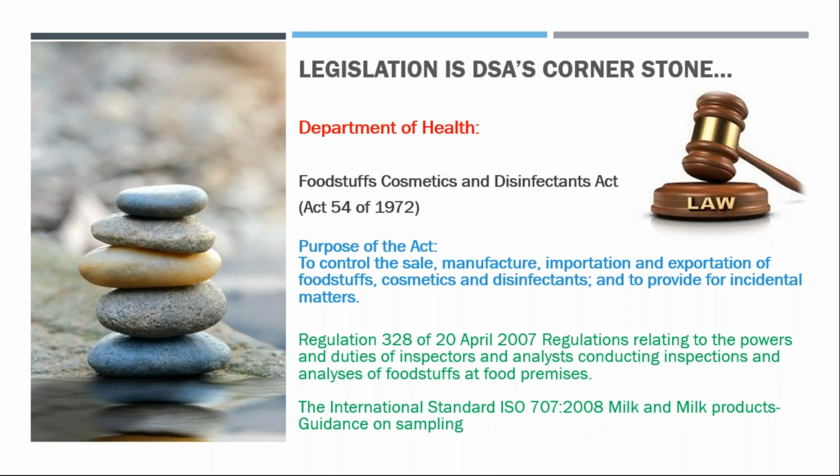Legislation is DSA's cornerstone. Not only do we ensure that milk and dairy products comply with the applicable regulations, but we also make sure that when we sample, it is according to legislation. In this webinar, the focus will be on the Department of Health's Foodstuffs, Cosmetics and Disinfectants Act, where the purpose of the Act is stated clearly: to control the sale, the manufacture, the importation and exportation of foodstuffs, cosmetics and disinfectants, and to provide for incidental matters.